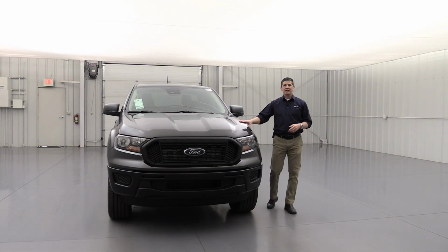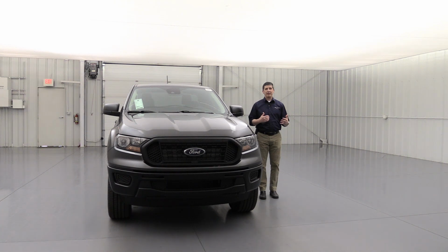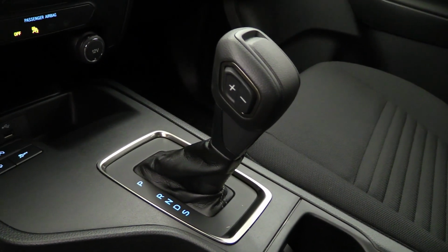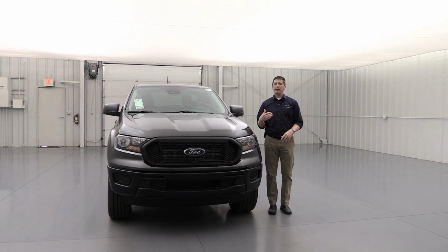So you just press that like you're seeing in that clip, and that will deactivate it for that trip. Also comes with a 10-speed automatic transmission with SelectShift. And SelectShift means that it'll let you shift it up and down like a manual transmission. So you just put it in that S mode there and use the plus and minus located to the left of the shifter knob, and that's how you would shift it through those gears. Comes in real handy, especially if you're up in the mountains and you want to come down the hill a little bit slower.